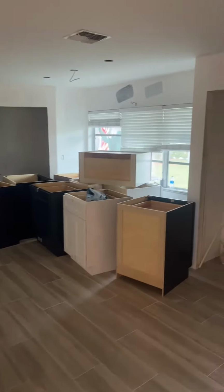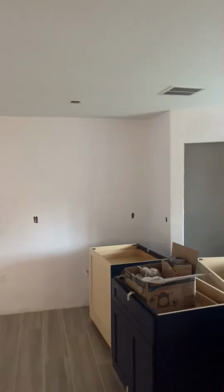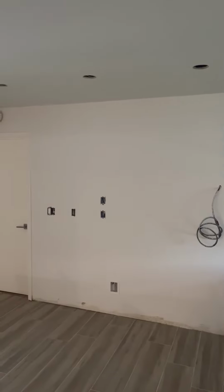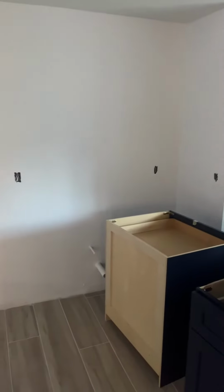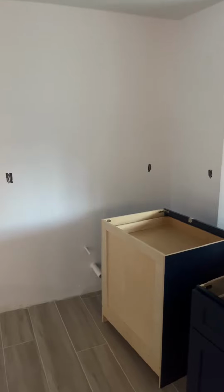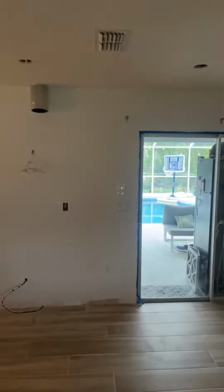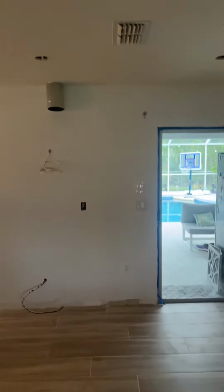putting some cabs in. So the layout is going to look something like this, where we are gonna have uppers and lowers on this wall. That is going to be for the oven, the double oven, I should say. And then over here will be our refrigerator, little coffee bar. That'll be our wet bar over there. So it'll be a wine fridge with a little beverage sink. And then over here will be the cooktop, just all lowers.